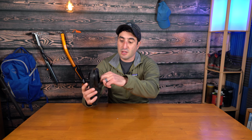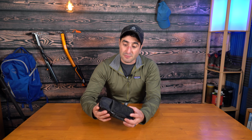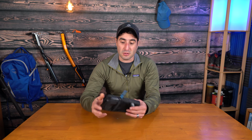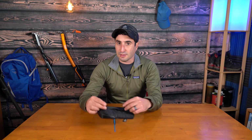You also have a mesh pocket in the front where you can put additional things. So I put this on my backpack. This works well with any Hyperlite backpack that you have, but this will work on various other packs. You do have these two little clips here that can clip and latch onto any kind of loop system that's on your shoulder strap there.